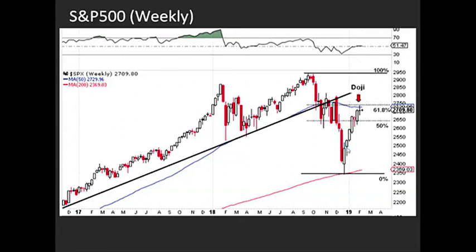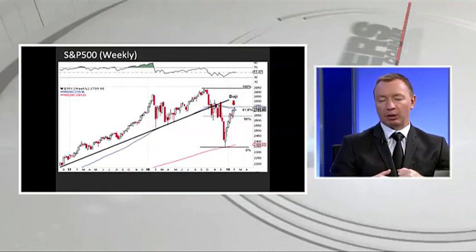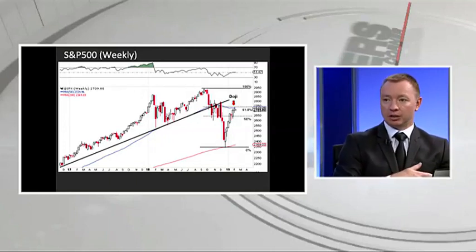Now, what's also interesting to note is that last week's weekly candle formed what we refer to as a doji candle. It's basically where your open and close for the week is at the same level, and it implies that there's some sort of equilibrium now between buyers and sellers starting to emerge. Whereas in the prior 6 weeks, we've seen buyers just flattening the sellers every single day and every single week.